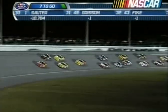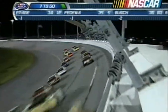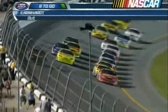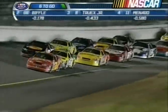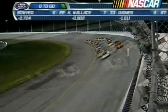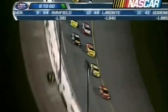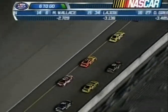And Kenny Wallace in the 22 a factor. Started high, now looks low. Falls in behind Biffle. 6 to go. Biffle right on. Yep. Pushing the 21 of Kevin Harvick, Greg Biffle. And Truex had the lead when they crossed the start-finish line, but now he's back in 4th spot. Keyword there was had. Wallace on the inside of the 8. Kenny. Boy, he's had a good season.